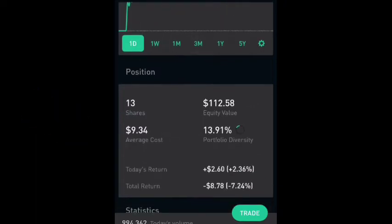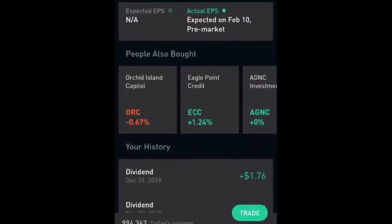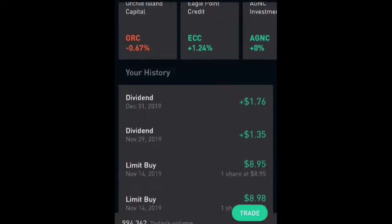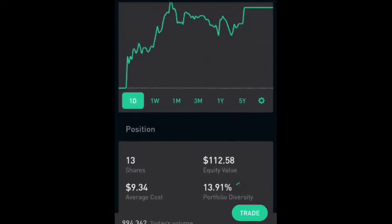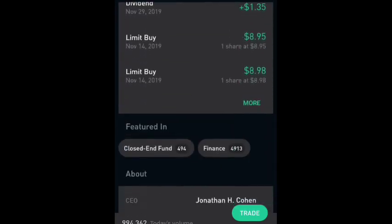My average cost is $9.34. And until I can get this position up to where I can sell it for a profit, I will not be selling out of this position. I will just be collecting the dividends. As you can see, I collected dividends on this of $135 at the end of November and then $176 at the end of December. So I'll just continue to hold this and collect the monthly dividends until I can sell out of this position.